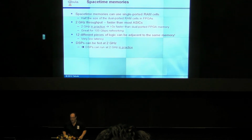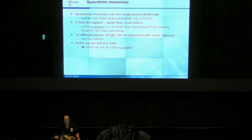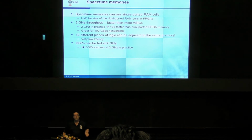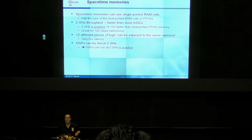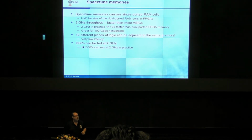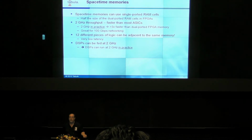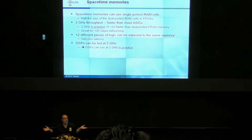And it means that our DSPs can run at 2 gigahertz in real life. We're not talking about the datasheet number that says we have a DSP that runs at 700 megahertz, but you're never going to see more than 300 megahertz in real life. This is a 2 gigahertz DSP that actually runs at 2 gigahertz because the interconnect runs at 2 gigahertz, the DSP runs at 2 gigahertz, and the RAM runs at 2 gigahertz, and we have umpteen real applications that can actually demonstrate this.